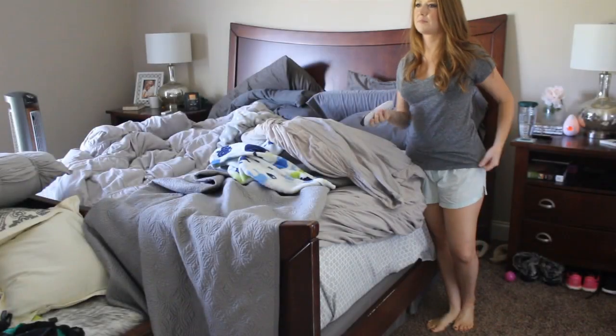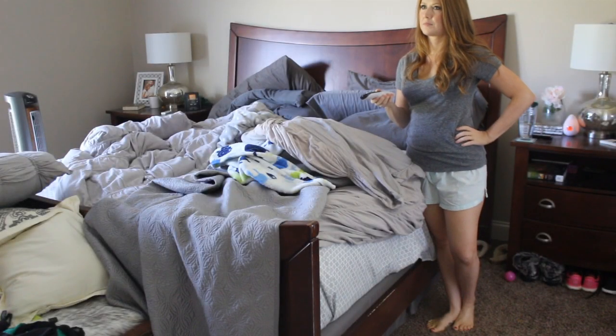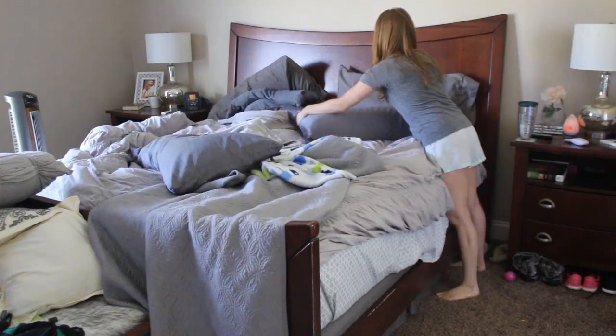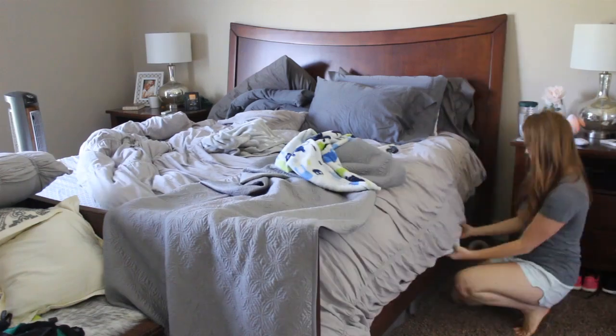So today I am focusing on the 2 rooms that get used the most and the 2 rooms that I clean on a weekly basis, which is our master bedroom and our son Gunner's room. So first things first, I am turning the TV on so I can catch up on some of my shows. Today I am watching last night's episode of Big Brother, and then I move on to making the bed.